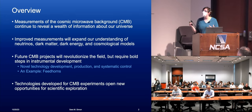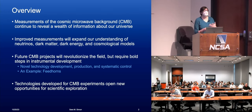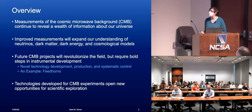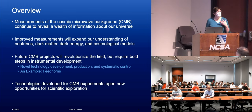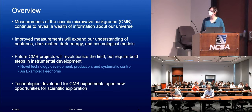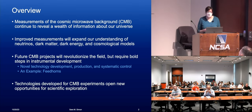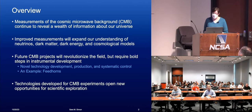And this includes not only novel technology development, but also production, so we can scale up, making 100 times more of these detector arrays than we've ever made before, and having new methods for systematic control. Because as we become more sensitive, we also become more sensitive to systematics. So I'll walk us through an example today in all of these areas for P-torrents, which is an area of development that I work in. But the technologies that we're developing for CMB are actually opening new opportunities for scientific exploration in the millimeter regime as well. So I'll talk a little bit about that.